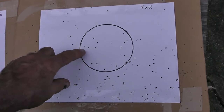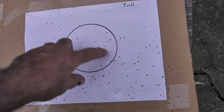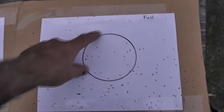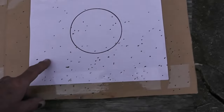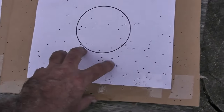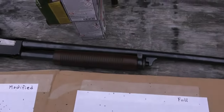Here we've got 1, 2, 3, 4, 5, 6, 7, 8, 9, 10, 11, 12, 13, 14, 15, 16, 17, 18. 18 pellets in that 4-inch circle on full choke. And there probably would have been more than that if you look down here, if that pattern had been placed a little bit higher. So that gun's shooting just a tad low.